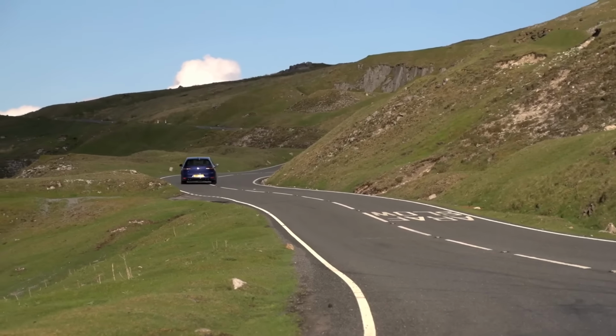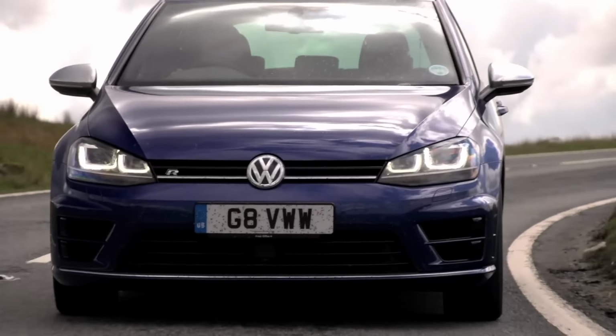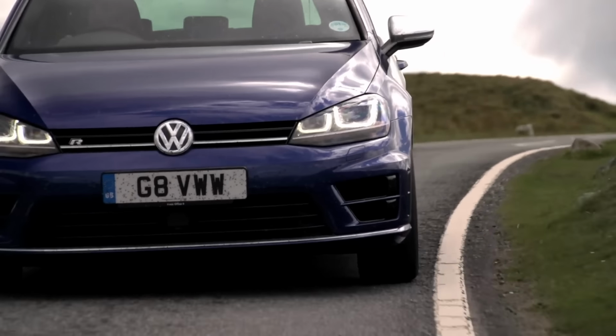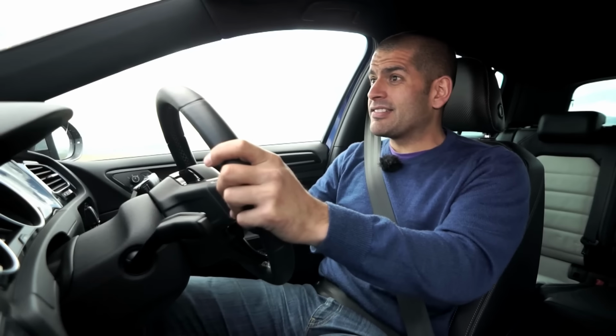And also in this sport setting, you've got quite a nice induction noise coming through the cabin as well. Almost sounds 5-cylinder. There's some fakery going on, so I'm not going to complain if someone wants to pretend that they're an Audi Quattro. Does me quite nicely.